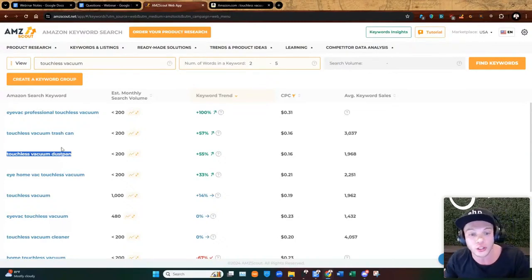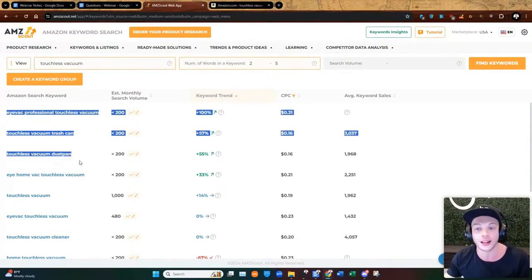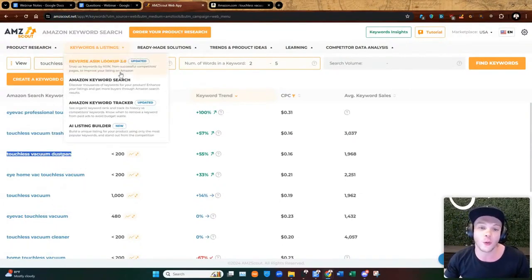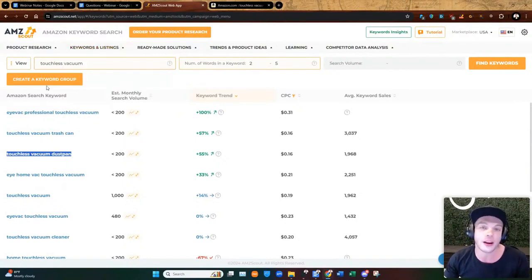You know the trash can's making sales. Yes, the dustpan's going to be even cheaper and it's going to make sales as well. And it's a trending keyword. Customers are typing this in. So this is a great way to, I would have never thought about this if I wasn't using AMZScout. So yeah, who wants a vacuum trash dustpan? Well, now I know people on Amazon are typing it in. So that's a quick review of that tool.